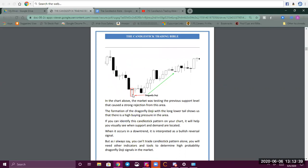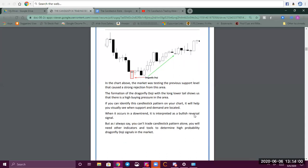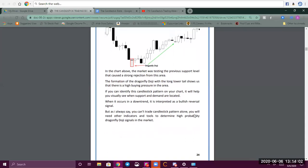In the chart above, the market was testing the previous support level that caused a strong rejection from this area. The formation of the dragonfly doji with the longer wick shows us that there is high buying pressure in this area. Fake out to the downside, that's another way of putting it. If you can identify this candlestick pattern on your chart, it will help you visually see where support and demand are located, because of the wick support down here in this area.